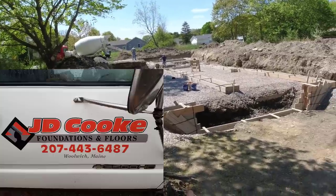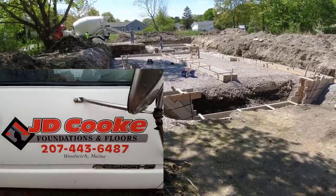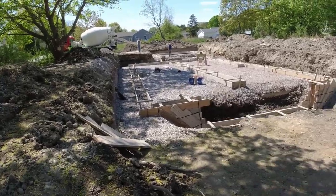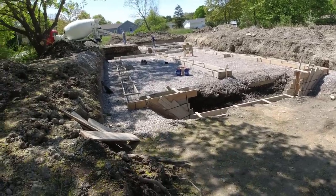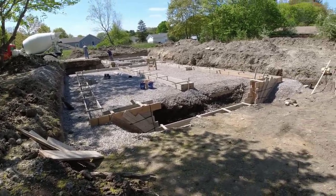Jim does concrete foundations, so we're here to do the footing today. He's going to put concrete walls, and he'll set his panels on this footing after. Probably be full 8 foot high walls. Got the garage over there and the house here. So he just needed a little help pouring these footings today, and that's what I'm here to do.